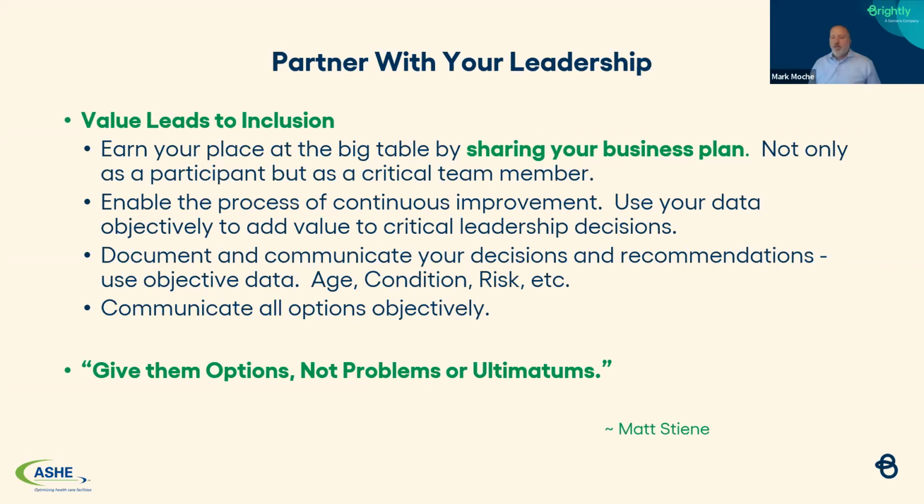And then ultimately partner with the leadership. This is where we want to get at the top of the pyramid, the optimized strategic asset management. This is what gets us a seat at the big table. Share the business plan, share the results. Here's your income statement, if you will. Here's how you're spending your money today. Here are the decisions that you've made to try to make that spend as efficient as possible. But then also talk about the reality. Here's where we're going to be in 5 years or 10 years if we don't do something different. As my friend Matt likes to say down at Novant, give them options, not problems or ultimatums.